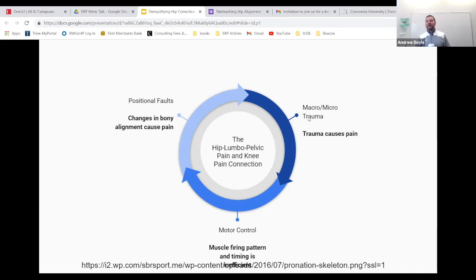Yeah, we have a question here. Go ahead. So with all those positional faults, do you think there's improper firing of the glutes? Could you repeat that for me, Darren? With all the positional faults that you just went through, do you believe that causes abnormal timing? Firing of the glutes, yeah. I think it can, because they're put in a more lengthened position. So that alters things.